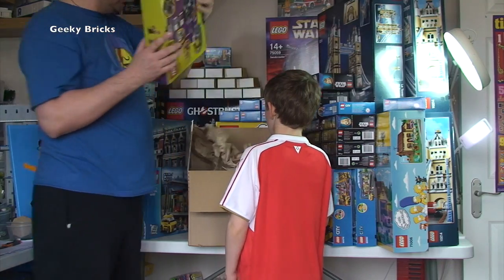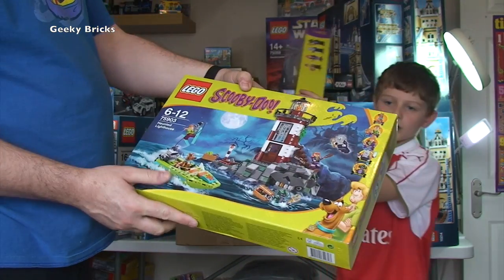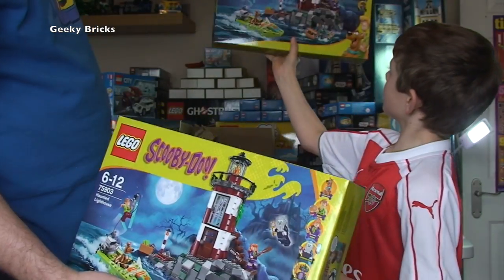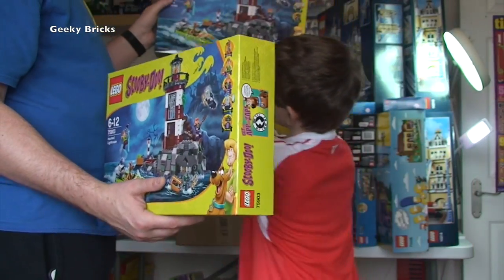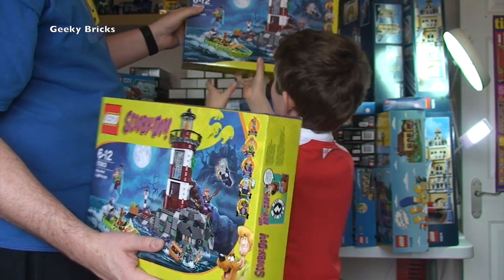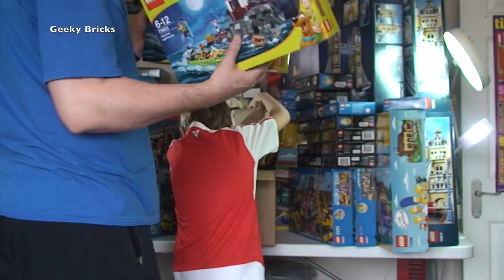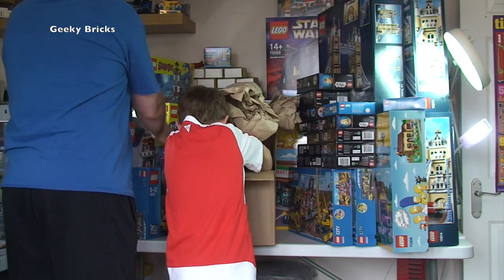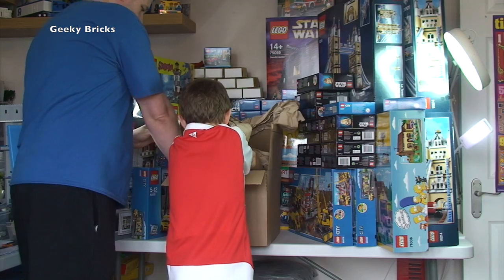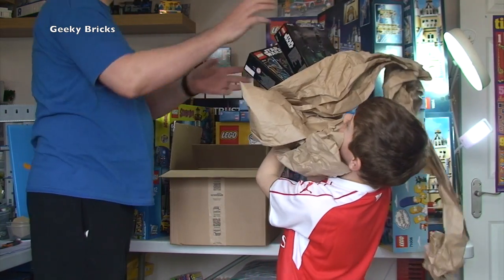Alright, so in this one we've got more than just this, but we've got Scooby-Doo, the Haunted Lighthouse, two of them. So these are investments for BrickLink, because I think these sets are going to be retired this year. I like that Scooby-Doo, it's a cool set. I've literally run out of room, I've already put these there, so hence why they're there. We've got... the paper's attacking me!